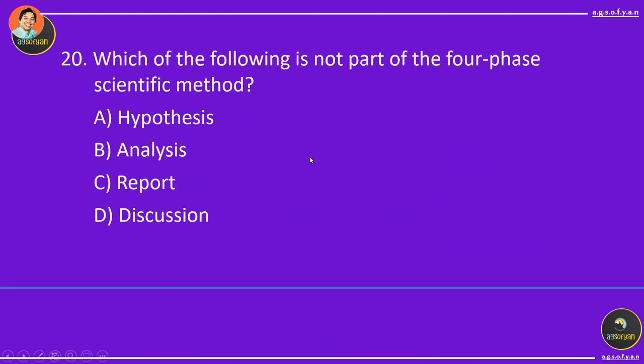Which of the following is not part of the four-phase scientific method? Hypothesis, analysis, report, or discussion. Okay, so at least there are four phases for the scientific methods. The first one is, of course, the hypothesis. You have to have clear and understandable hypothesis that can be tested with experiment. So the next one is experiment, which is done for testing the hypothesis. And from the experiment, you will get the data, and then you should analyze that data. So analysis can be the next.